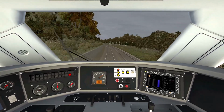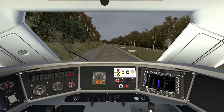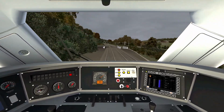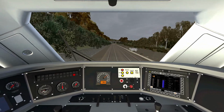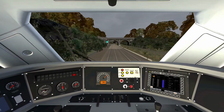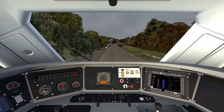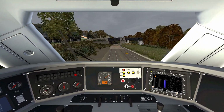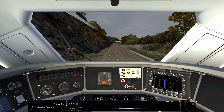I know that Inside Gamer loves the 68. And I thought, I could drive a 68 on the Manchester to Huddersfield route. And there we go, we have this video and this scenario. I hope he enjoys it. It's a fine scenario. I think last time he drove my 68 scenario on the 5 circle.